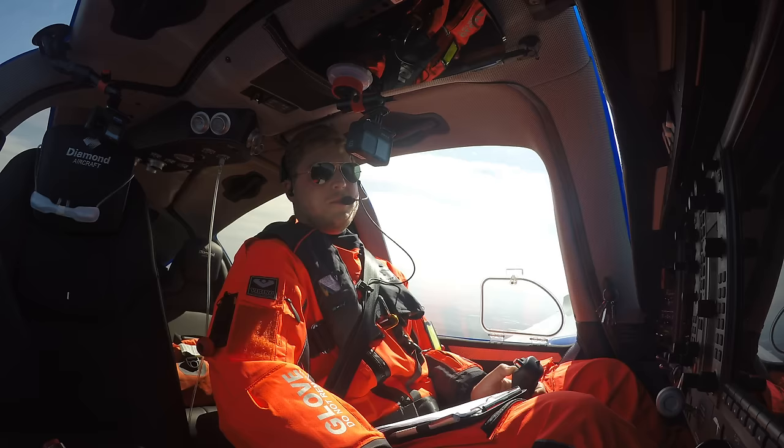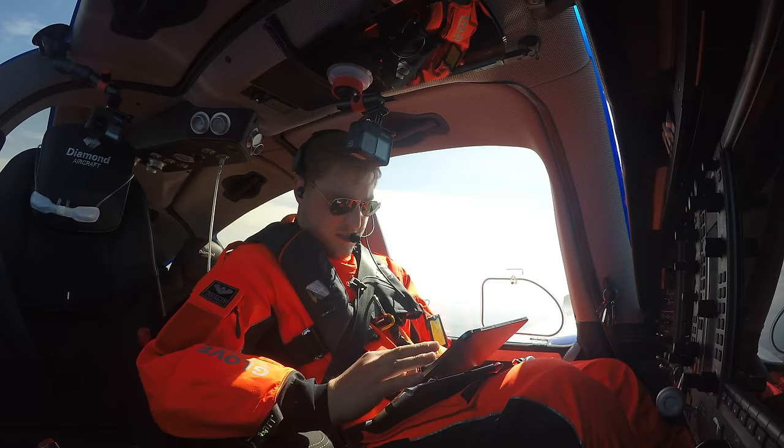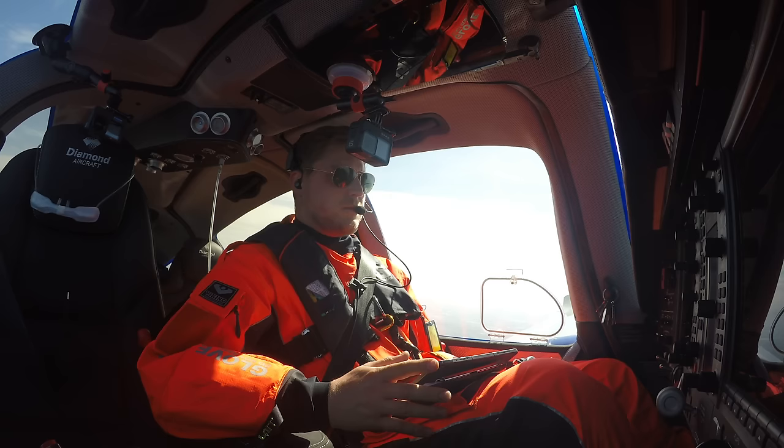Oscar Echo Uniform Delta Alpha, Scottish, squawk ahead. Squawk ahead, Oscar Delta Alpha. Oscar Echo Uniform Delta Alpha, what's your requested service outside controlled airspace? Just the basic service, Oscar Delta Alpha. Oscar Delta Alpha, roger, just basic service.